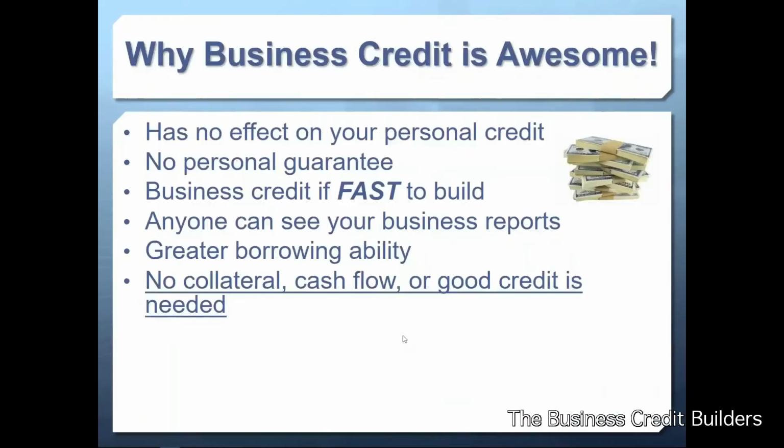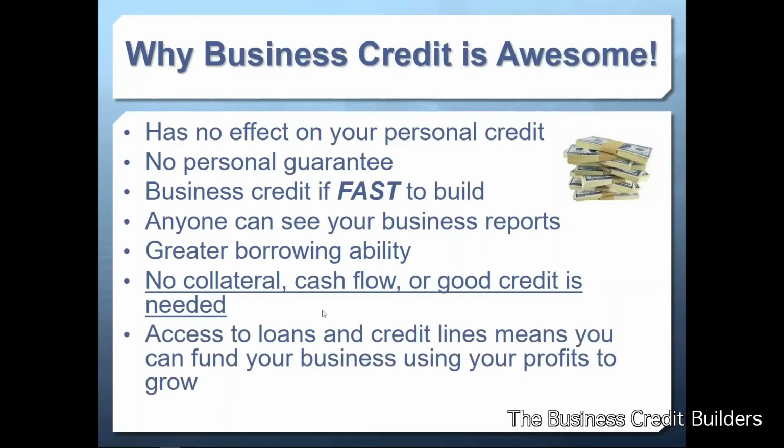One of the biggest reasons that you should pay attention to business credit is that it's the only kind of financing you can get where you don't need cash flow, you don't need good credit, and you don't need collateral for approval. If you don't have cash flow, credit, or collateral, you typically can't get a loan. All of those are required for big bank loans. With business credit, you don't need to verify or provide any of this, and you can still get approved. And again, it gives you access to loans, credit lines, which means you can fund your business, okay? And you can use your profits to grow.